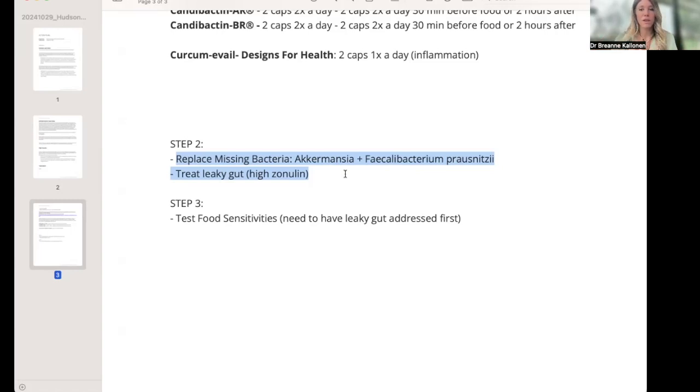So I hope that gives you a little bit of insight into my practice and how I look at digestive function, the GIMAP stool test, and how we can create a custom plan specific for you to help get to the root cause of your concern.